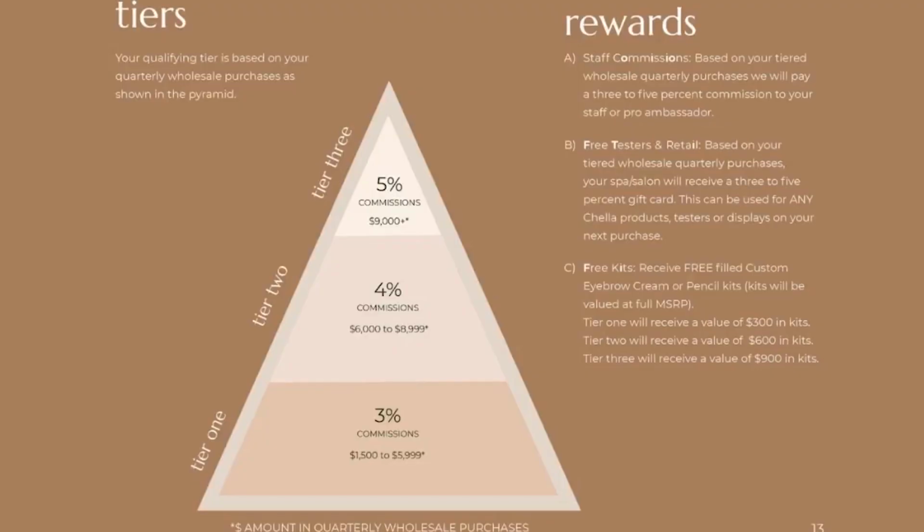So I think we're actually going to be pulling up the pyramid to show you exactly what the incentive program is all about. Yep. Okay, perfect. There we go. So there are 3 tiers to the program. The program is really a rewards program. It's based on your purchases, and the rewards are given out every quarter.